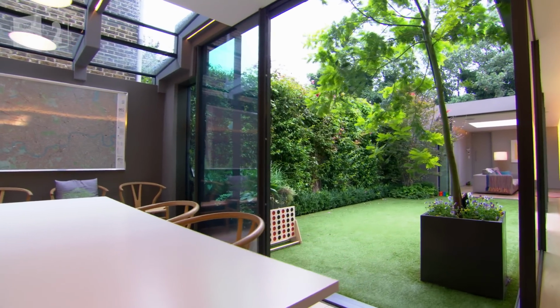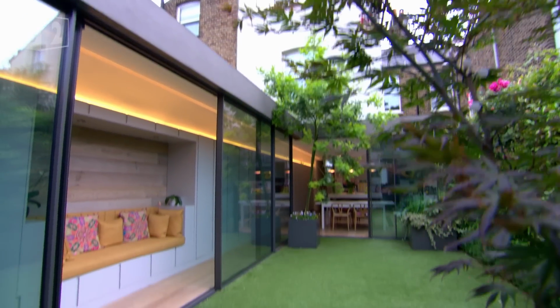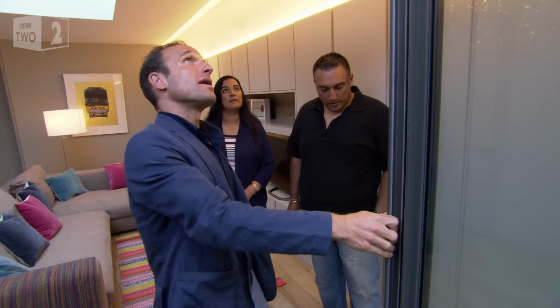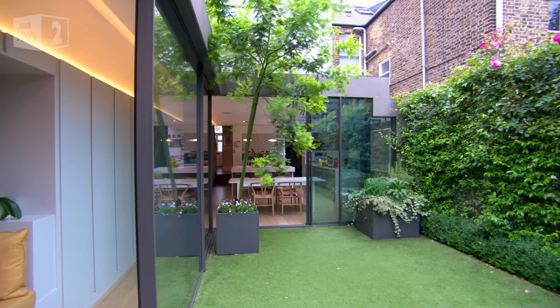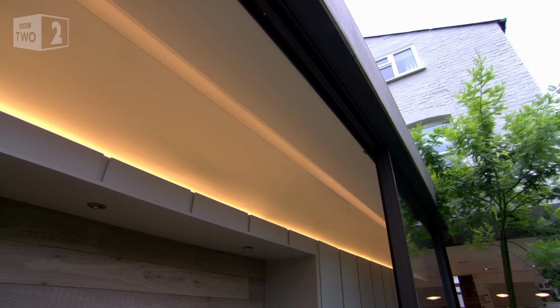One thing I really want to encourage Hardeep and Rupinder to invest in is glazing. Big glass openings across the whole rear of their new extension will give them this same experience. This glazing system is incredible because there's nothing at the head that blocks your eye. So if you look into that space there, there's no glazing bar over the top. You just see open space, and even when the window's shut, you see open space.